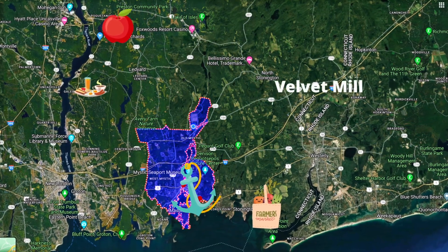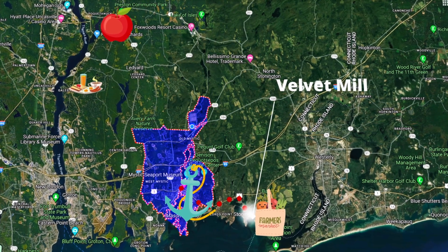So we are on the Stonington side of Mystic and we are at the Velvet Mill, which is an old mill that they've turned into a bunch of different shops. There's a few restaurants, there's Zest, where you can get some quick breakfast, which is really awesome.